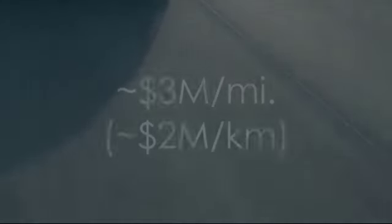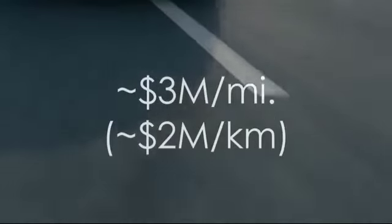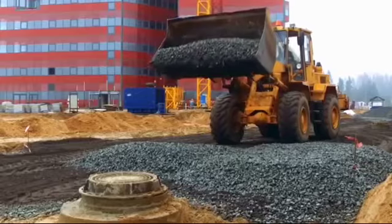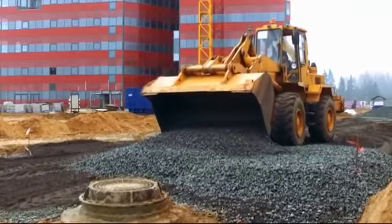Why? Because soil is really important. The cost of building roads varies from place to place, but very roughly, it's about $3 million for a mile of two-lane roadway. That's about $2 million for a kilometer. Roads might be the most expensive thing you touch on a typical day because they take a lot of work and a lot of material to build.